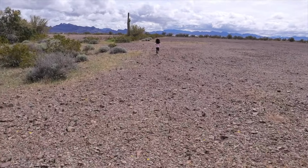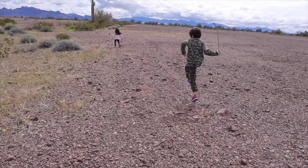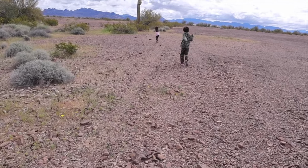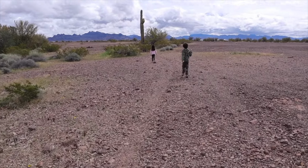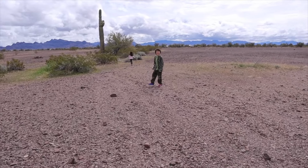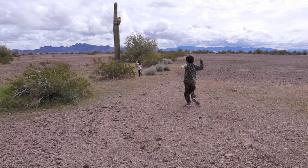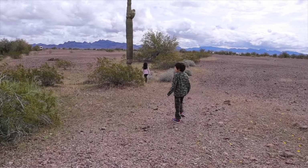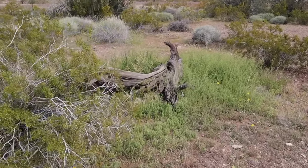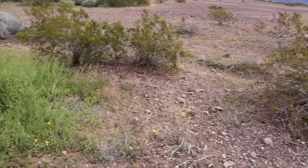Make lots of noise. Yeah, like stomp your feet. Yeah, they'll know you're coming so you don't scare them or surprise them. Big firewood. Yeah, but how did that get so big? Probably a tree was growing here and someone chopped it down. That must have been a big tree.